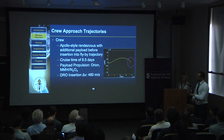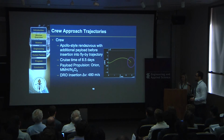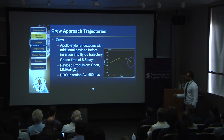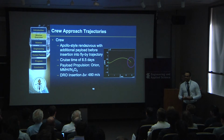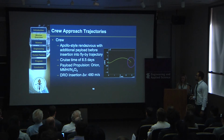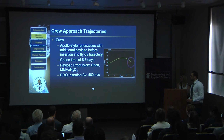Unfortunately, the delta V for these trajectories is too high. So in the end, we stick to the reference values and went for a flyby-outbound trajectory to the Moon. Once inserted into orbit, we'll perform a rendezvous maneuver just to achieve the final configuration of our spacecraft, and we'll cruise to the Moon in 8.5 days. Again, for the propulsion, we use the Orion system plus additional delta V from the docking rendezvous module.